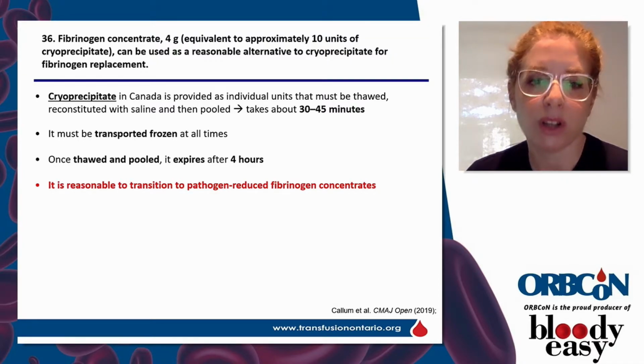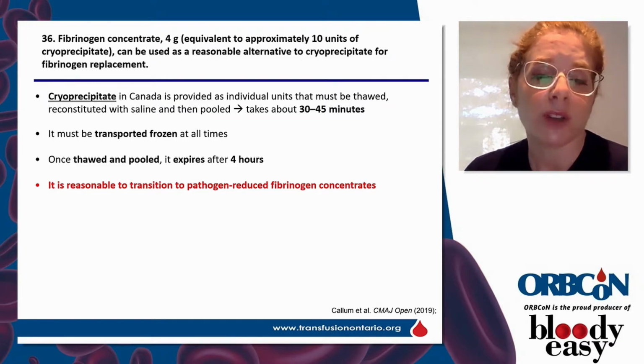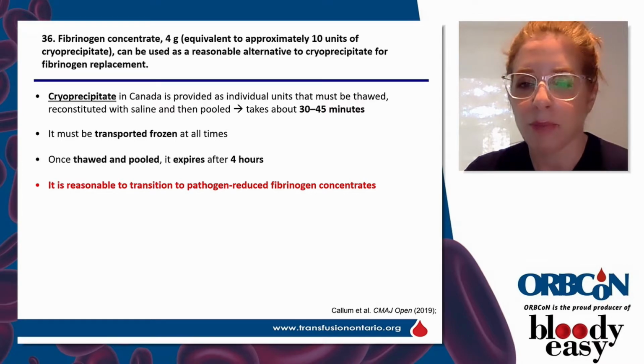have to be thawed and reconstituted with saline and then pooled. It has to be transported up to that point prior to thawing, frozen at all times. When it remains frozen, it has a shelf life of approximately 1 year, but once it's thawed and pooled, it expires after 4 hours. And thus this might not be appropriate, particularly for small hospitals. And thus it is certainly reasonable to use fibrinogen concentrate in this setting, and also in fact in larger hospital settings. And of note, these fibrinogen concentrates are pathogen reduced.